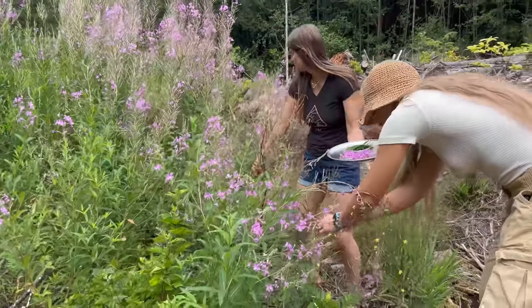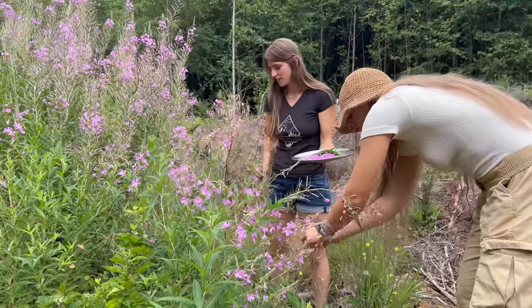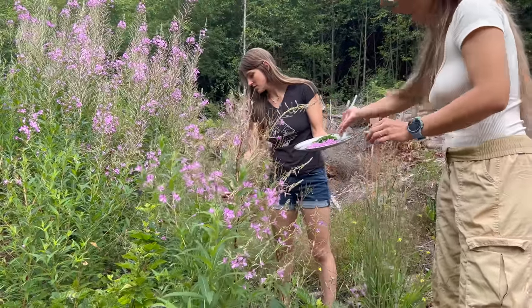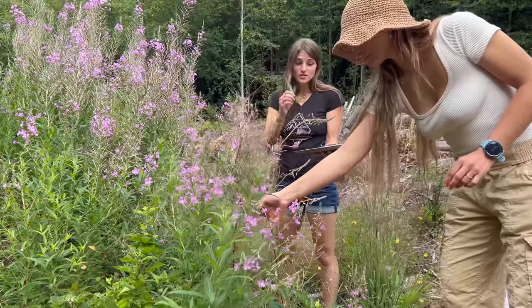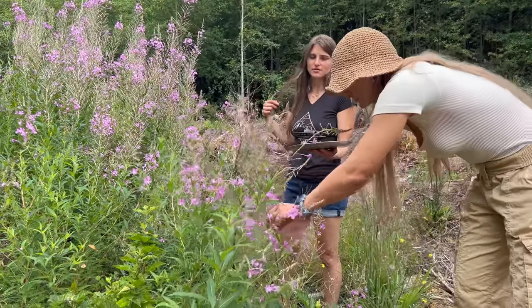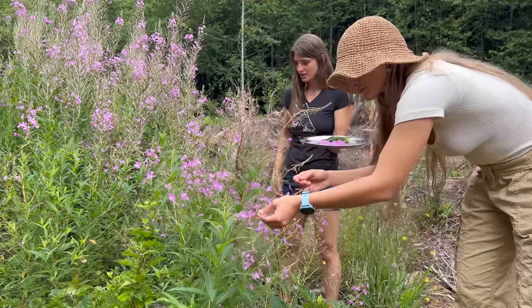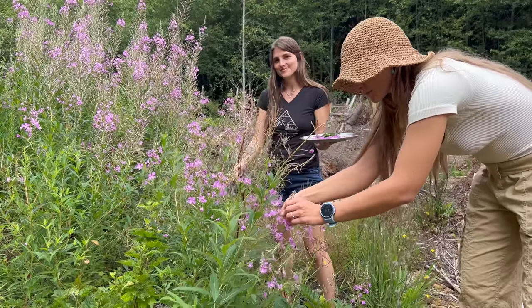What do you guys got here, babe? We're just harvesting some fireweed, flowers and leaves to do the dye project that we're going to do. I'm not sure how it will turn out because I've never dyed with fireweed or pressed it into the fabric. So we'll see how it works out. It's all an experience. It's going to work. I can tell. It looks vibrant.